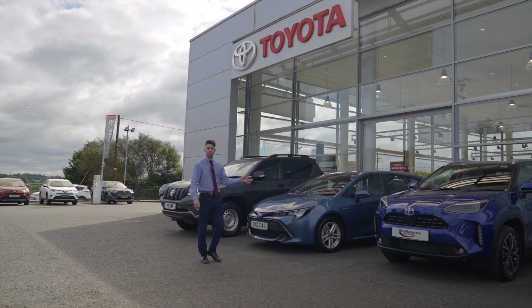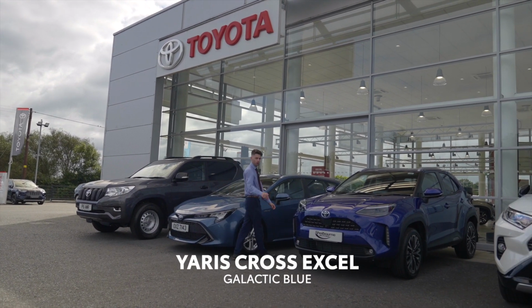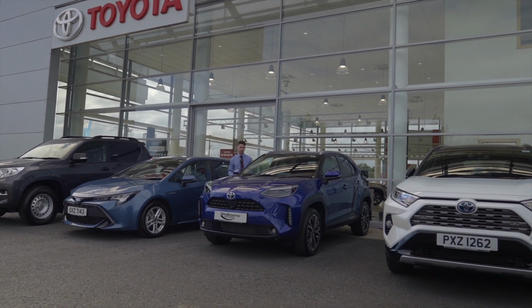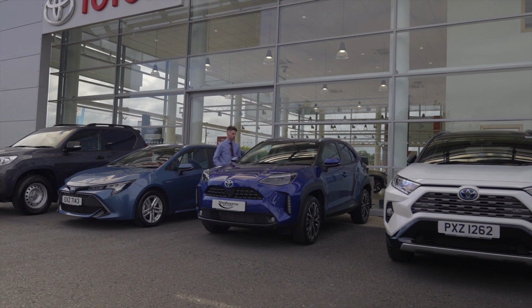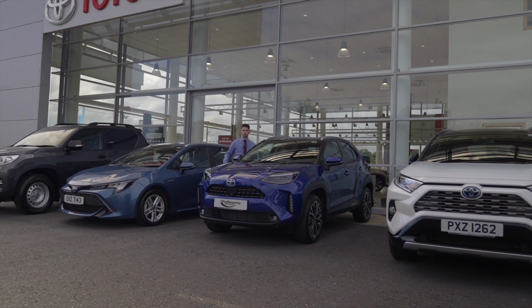We've got the XL model in front of us here. So this is the Toyota Yaris Cross in the Galactic Blue. One of the real helpful features for me on the car itself is the keyless entry. Reason being is because I do a lot of city driving, so I'm in and out of the car regularly. So it means that as long as I've got the keys on my person, I'll be able to lock the car just by a press of a button on the handle, and I can also unlock it as well.